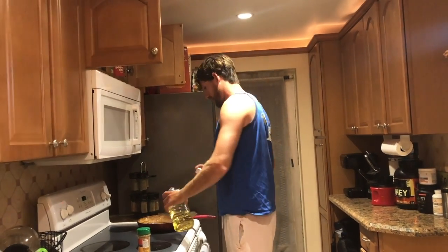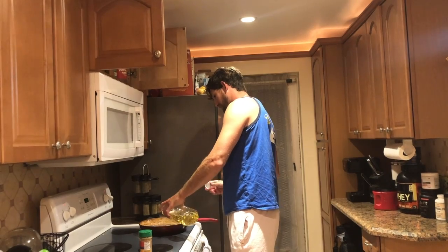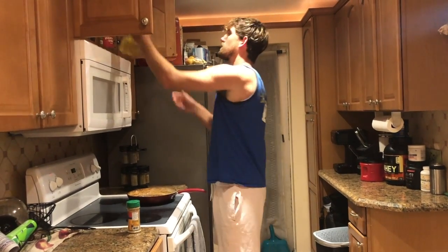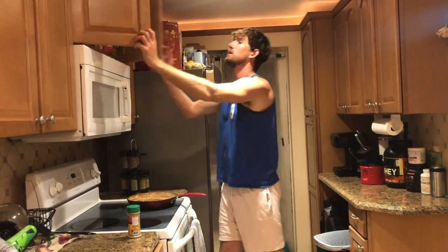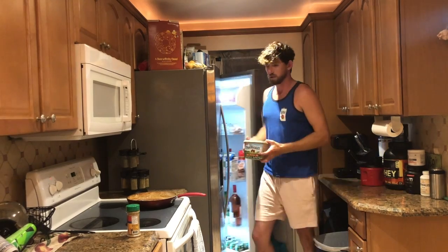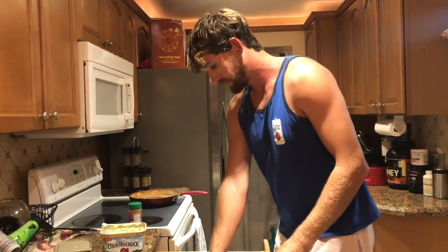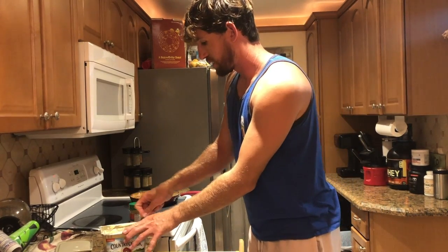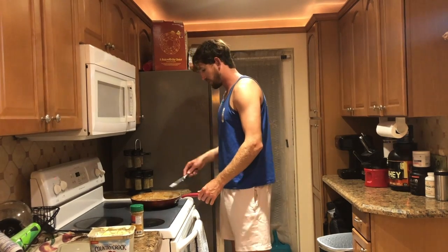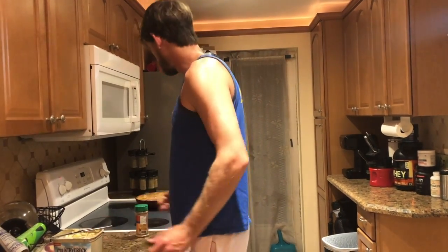While we're doing that, we're gonna add a little bit of oil into the pan. To have a nice crispy fish, I like to just use a little bit of oil and some butter. Some Country Crock, good old fake butter. Add that in there. Give it a little extra flavor when it crisps up. So just enough oil to coat the base of the pan, and then some butter for flavor.